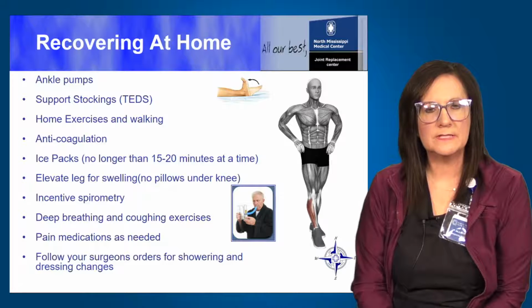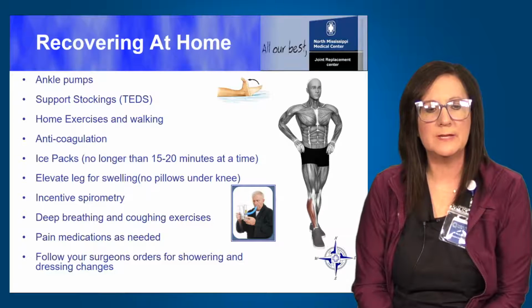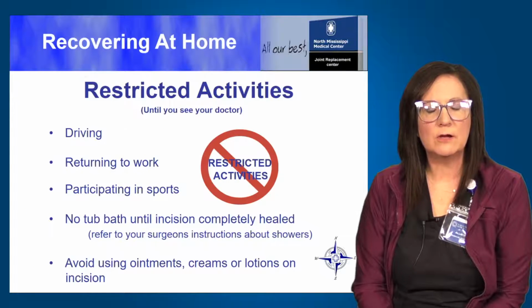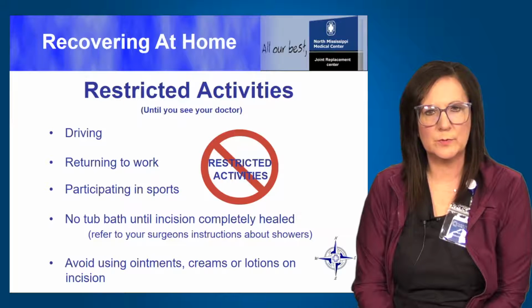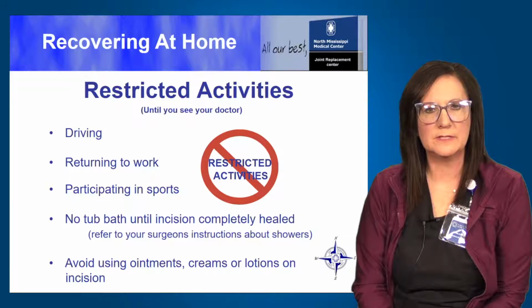Your surgeon will have sent you home with some pain medicine and a schedule on how and when to take that. You will follow your surgeon's instructions on when you may shower and change your bandage. Certain activities are restricted after joint replacement. These would be driving, returning to work, or returning to sports. Your surgeon will give you more direction on when you're allowed to do those things.